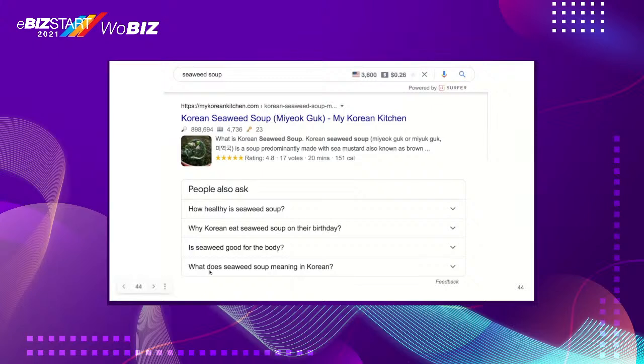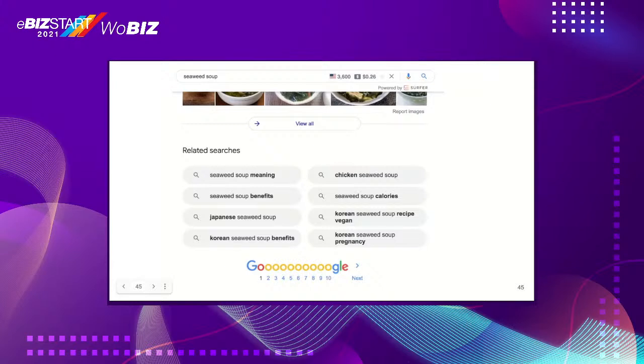Okay. So another way that you can also look at is this. Scroll to the bottom of the page. Remember just now we were looking for seaweed soup? At the bottom, there's related searches.